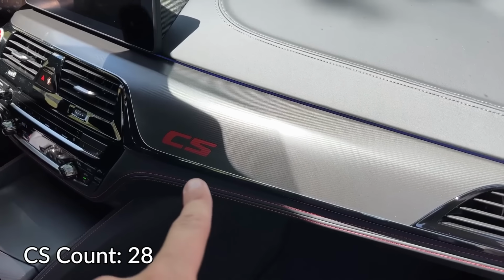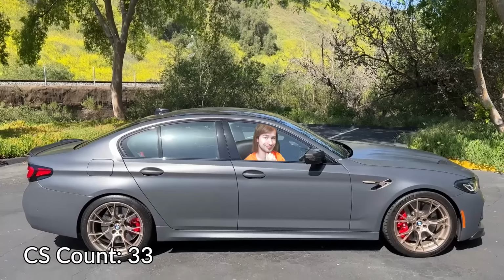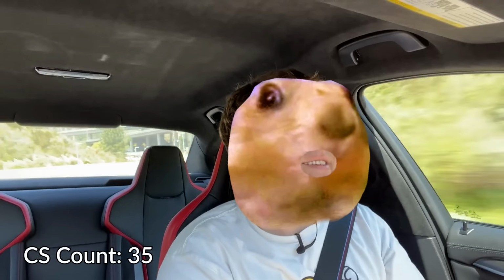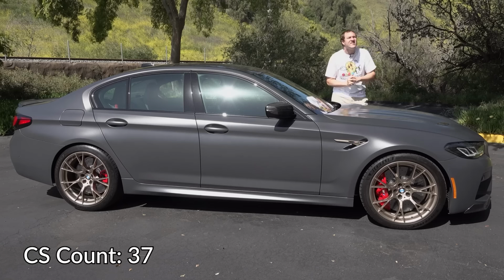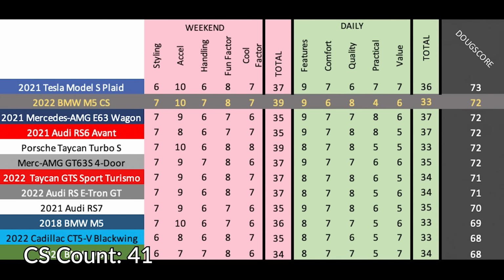CS printed on the dashboard. You can see CS with a CS. You can also see it on the CS. CS's are generally $5,000 extra. CS has not been tremendously well regarded and revered. CS here. Hey guys, CS here. CS earns such a higher weekend score.